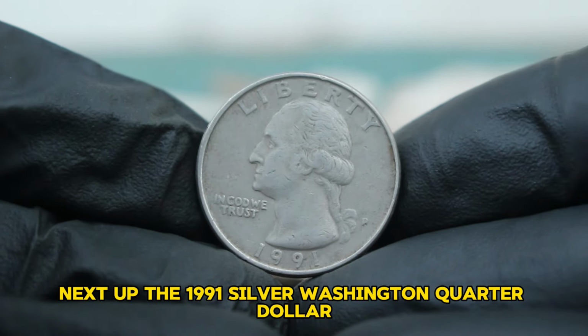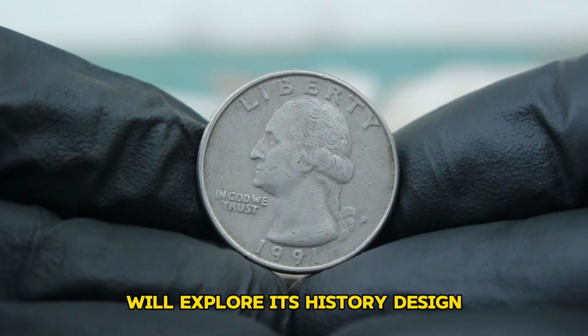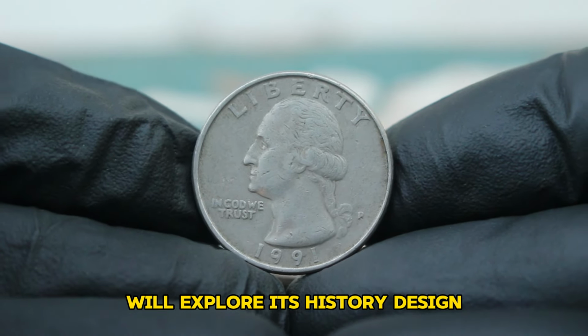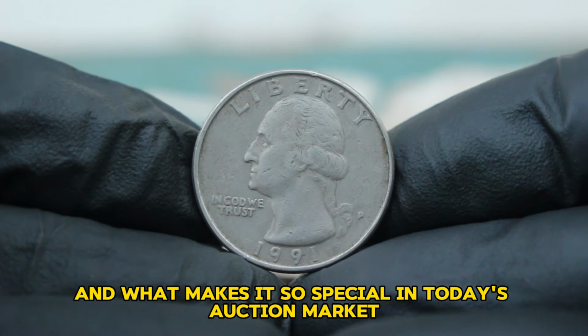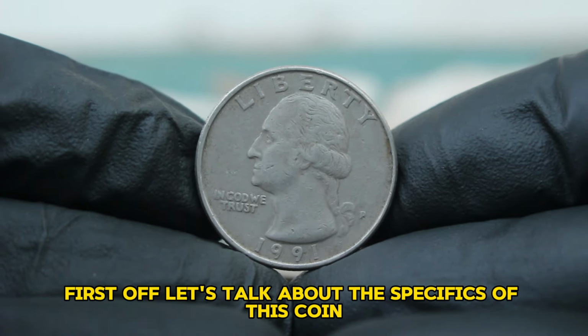Next up, the 1991 silver Washington quarter dollar with a large date and D mint mark. We'll explore its history, design, current market value, and what makes it so special in today's auction market. First off, let's talk about the specifics of this coin.